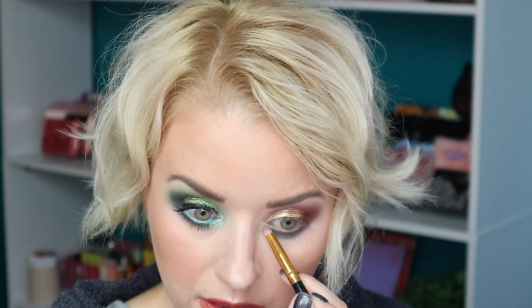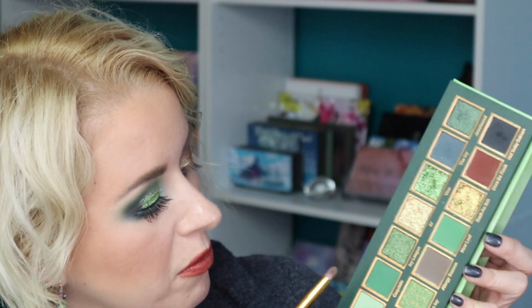Okay, so for the inner corner, let's see. I guess I'm gonna go back in with Ivy. And I'm using that little BH Cosmetics pencil brush. I didn't spray it. Now I cleaned off that brush and I'm gonna pick up a little bit of this shade right here. And I'm gonna run that right down here.